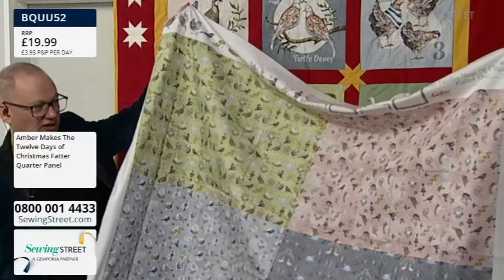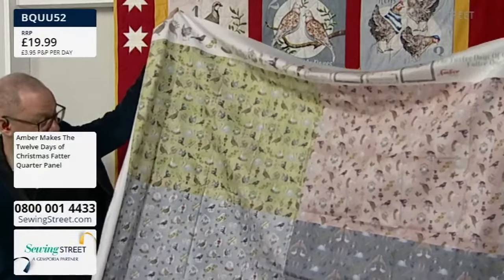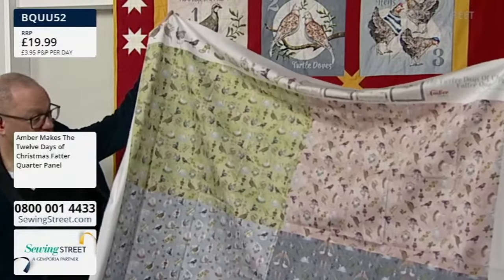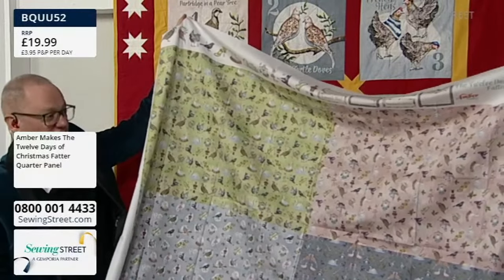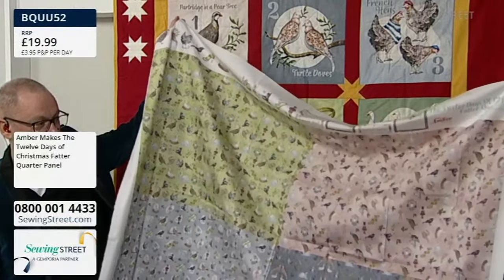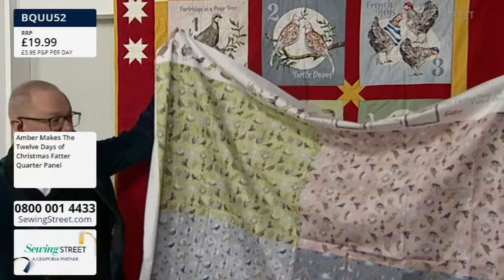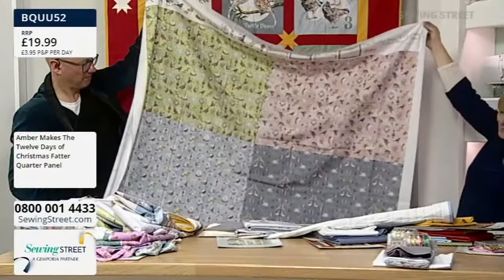So you can use these for your makes. So maybe you've bought the gift bag collection. You could buy this to line. Yeah, absolutely. Because there's enough here to line all of those, because you're getting four much larger fat quarters. Or maybe you've bought the big panel and you want to make some bags and use it for lining. Or maybe you just like the fabric and you want to use it for something. Or you've got a fat quarter design you want to make a bag of. Yeah, anything. So is that everything, Ben?